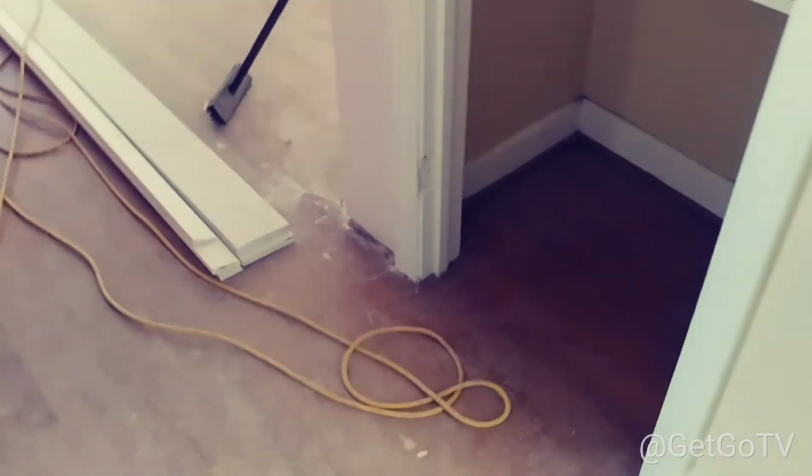Look where the person that lived in here shot the wall with BBs. Look at that. They can fix all those little BB holes everywhere. Yeah. Wow. So that's where we're at today.